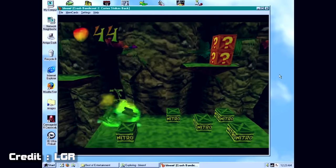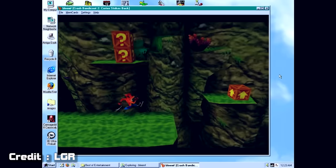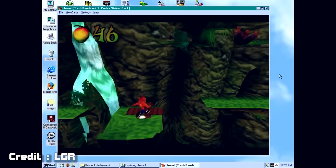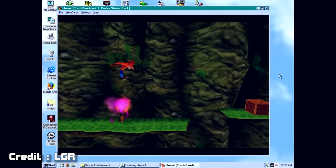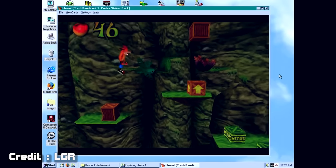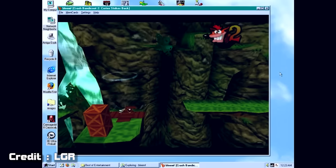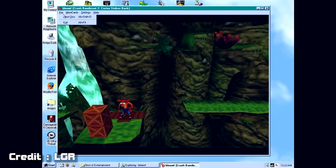Written in 100% assembly language, Bleem was easily the best of the early PlayStation 1 emulators. But unfortunately, Sony would file a lawsuit against the company, alleging Bleem was in violation of unfair competition. Bleem would win the court case on all counts, but the lawsuit forced the company out of business.